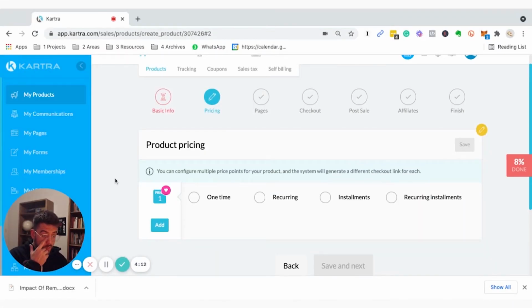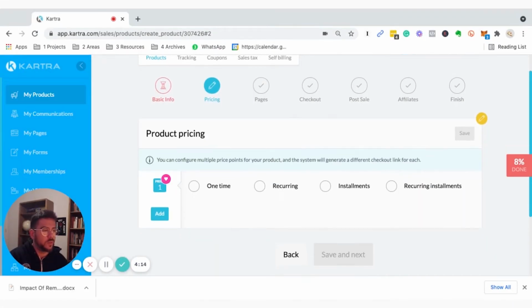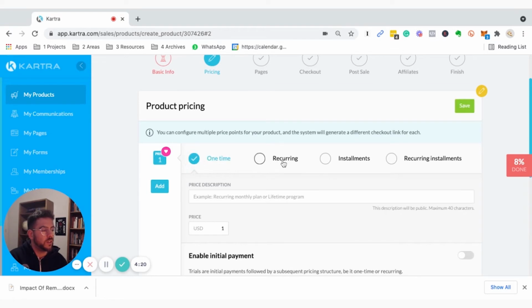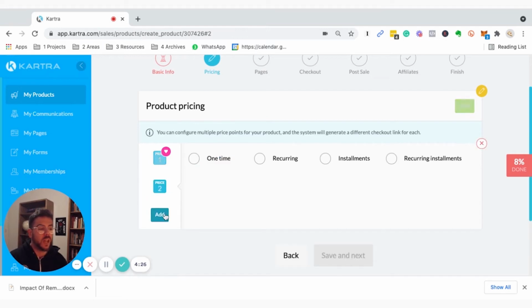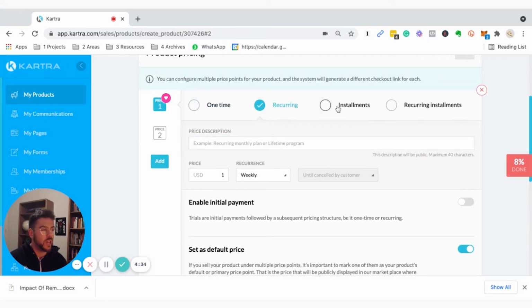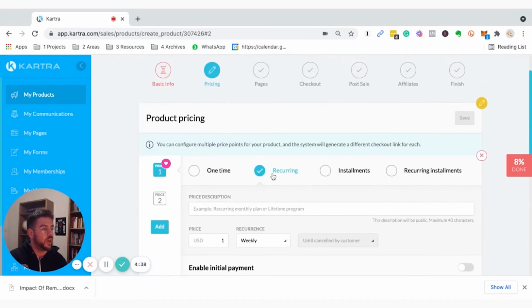Okay, so now I'm on the pricing area for this particular product. And one of the really cool things about Kartra is that you can choose so many different types of payment. That becomes really flexible because if you're creating a product that has different price points, you can add the various different price points here. And it's just really easy to set this stuff up, whether it's recurring, whether it's one time or installments. They just make it super simple, which I love.